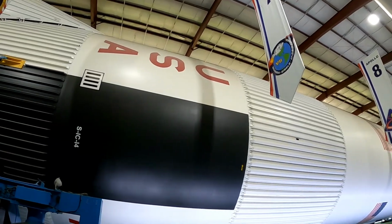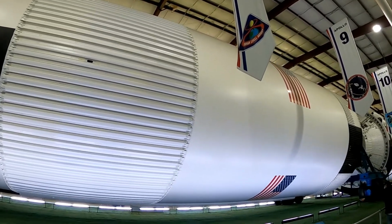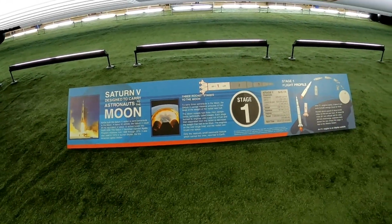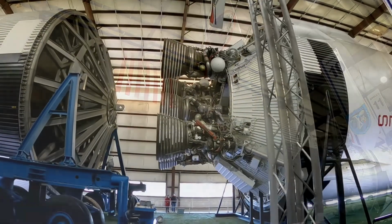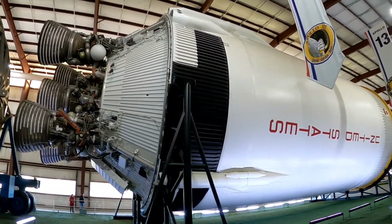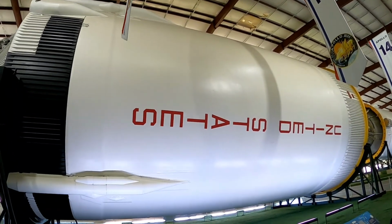30 seconds and counting. Astronauts report it feels good. T-minus 25 seconds. 20 seconds and counting. T-minus 15 seconds. Guidance is internal. 12, 11, 10, 9. Ignition sequence starts. 6, 5, 4, 3, 2, 1, 0. All engine running. Liftoff. We have a liftoff. 32 minutes past the hour.